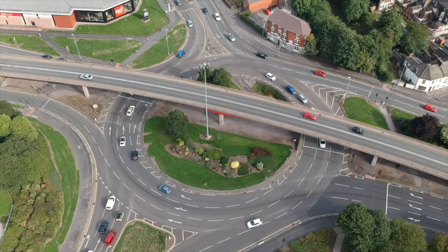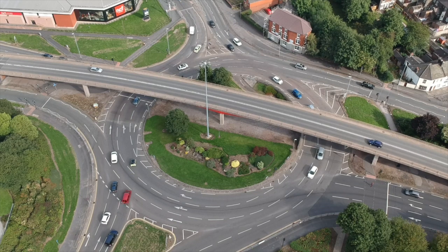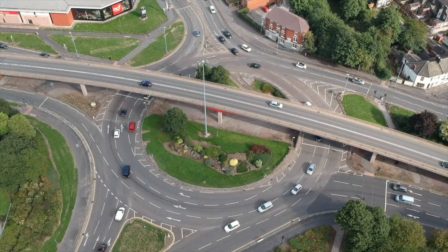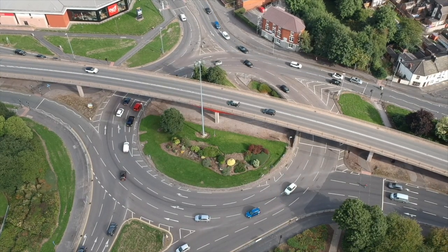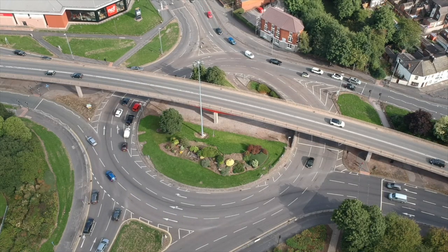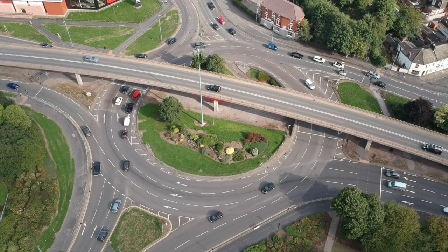So again, we hope you find this helpful, and we will leave the video running for a short while so you can take a look at how the traffic actually moves. If you have a look at the flyover, it's actually 30 miles an hour and there's a solid white line, so there's no overtaking on that.